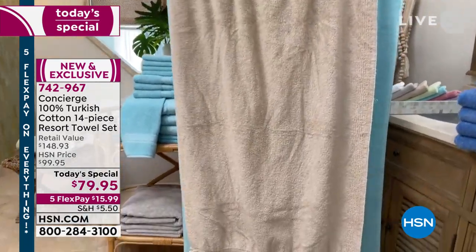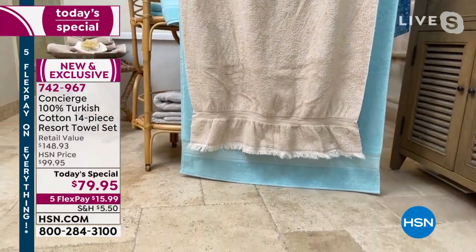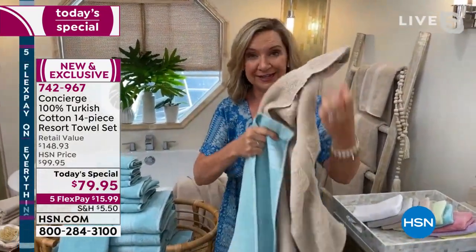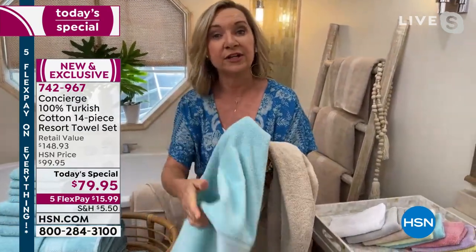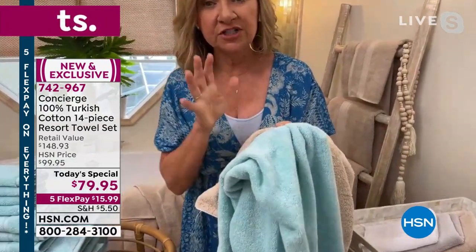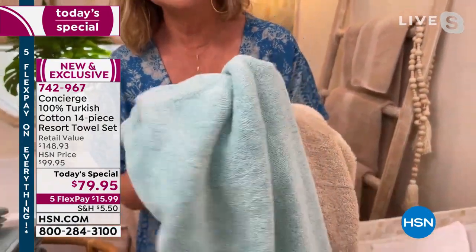That looks like mine. My old one's smaller. So the standard size is about 27 across by 52. These bath towels, and you're getting four of them, are 30 by 56. It's actually the largest size bath towel we've ever included in one of our sets. So you're getting such great quality. And typically a Turkish cotton bath towel on its own sells for about $25. Yeah, that's what I've seen out in the market.